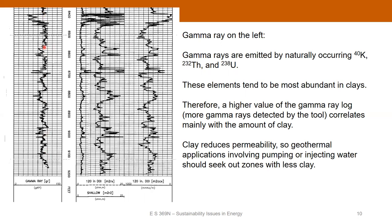So that's probably a shale. If we want to look for zones that have better permeability, we want to look for zones that don't have as much clay, because clay has really small grains and it clogs up the pores. So anytime you're going to be injecting or producing fluids, whether it be oil, gas, or hot water, you want to look for low gamma ray.